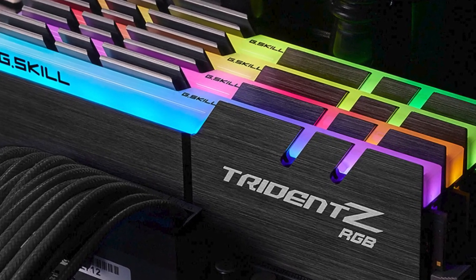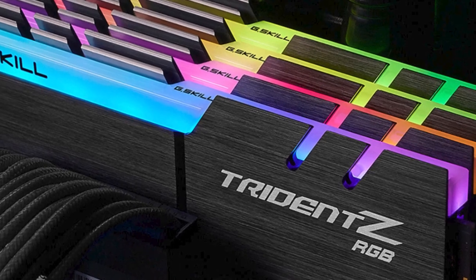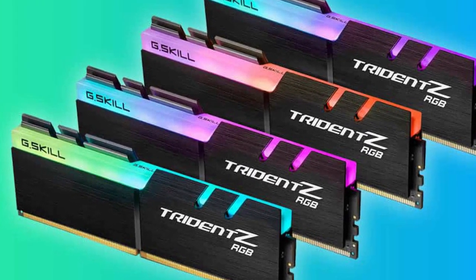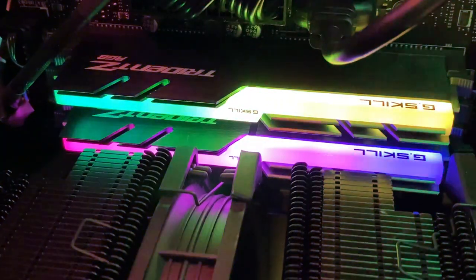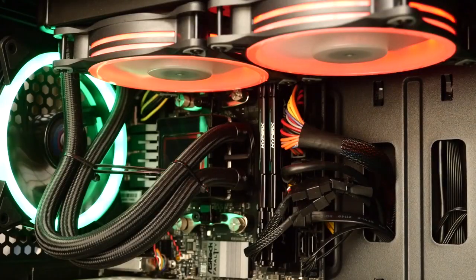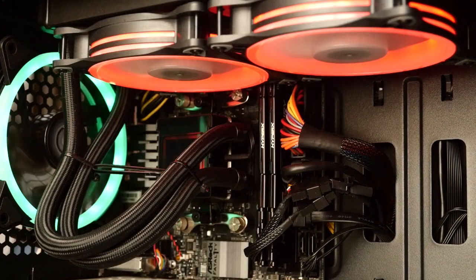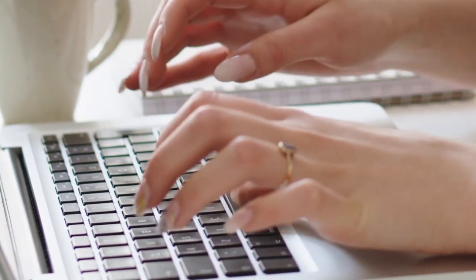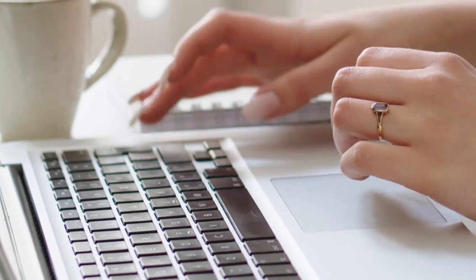Today we will be discussing the top 5 best RAM options for gaming. RAM, or random access memory, is an essential component of any gaming system, as it plays a crucial role in determining the overall performance of your system. Whether you're looking for high speeds, low latencies, or customizable RGB lighting, we've got you covered. So without further ado, let's dive in and take a look at the top 5 best RAM options for gaming.